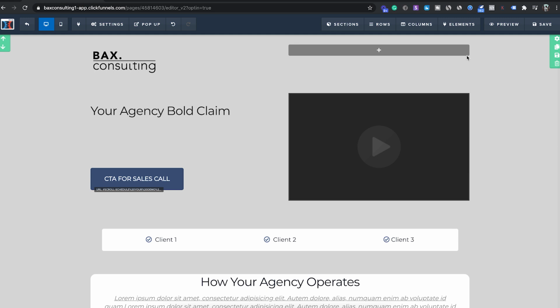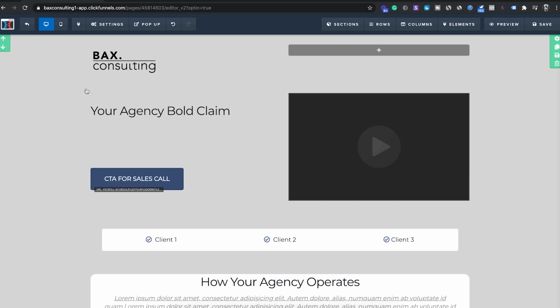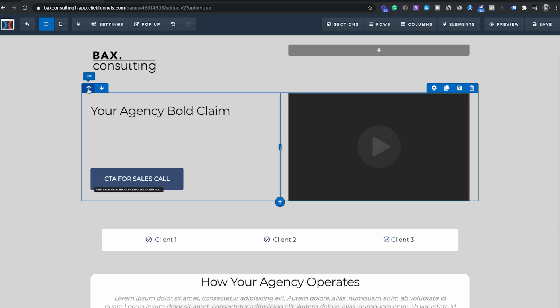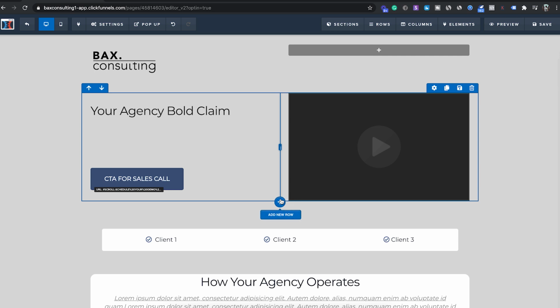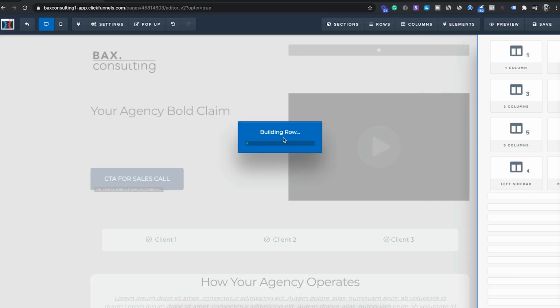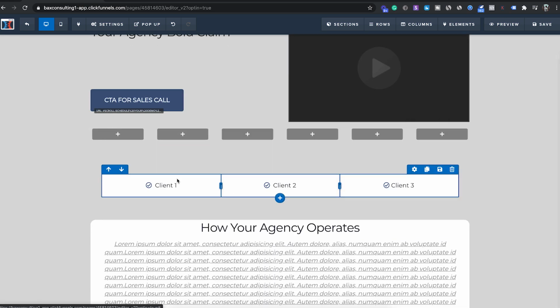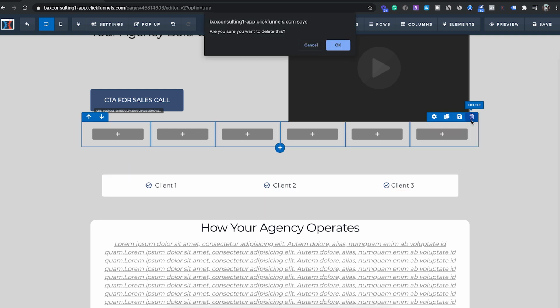Now, the second layer to it is the blue part here, which is called a row. A row is the second layer down, and it's within rows that everything that you physically see is housed. And one thing that you can do with rows, which is really, really good, is you can add columns. So you can have 2 separate columns, or 6 columns if you want to add in a bunch of different stuff. As you can see here, this row entails 3 columns, and you can make it look slightly different like that.